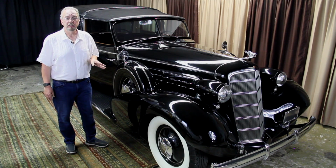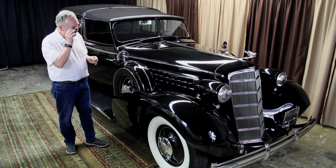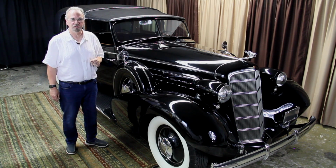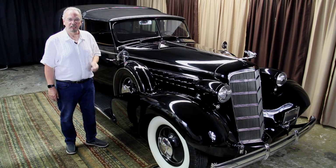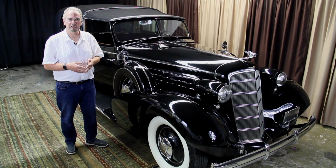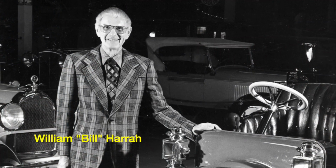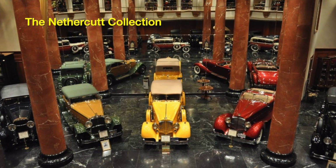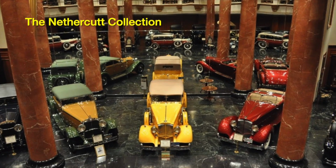And the history of this car, once it was finished in 1977, when it left the Hill and Vaughn shops, a couple months later, it went to Pebble Beach. And at Pebble Beach, these were the days when you had the big hitters like Bill Harrah and Jack Nethercutt, people with bottomless pockets who would take cars and restore them, or in those days, in many cases, over-restore them, to win the coveted prizes at Pebble Beach.